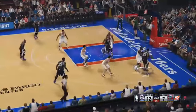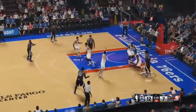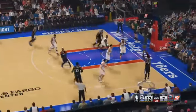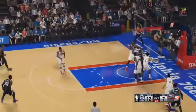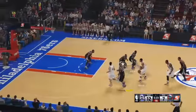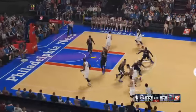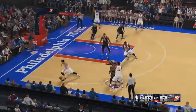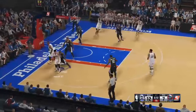Out to the right wing. Back to Walker. In the corner, it's McLemore. No good on the triple. You know, even though he missed that three-point shot, I think the defense has to do a better job of challenging the shot. Yeah, because you know if you continue to give up open looks like that, you're in big trouble.